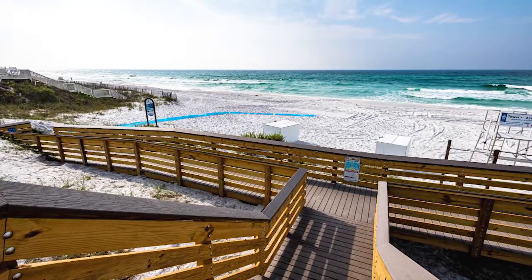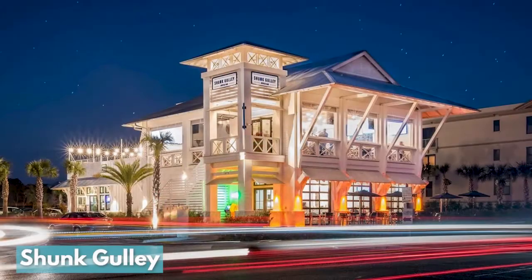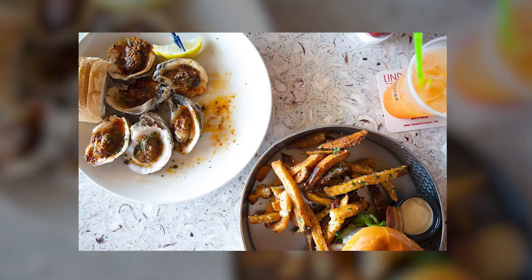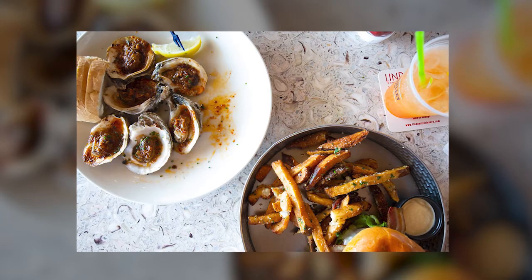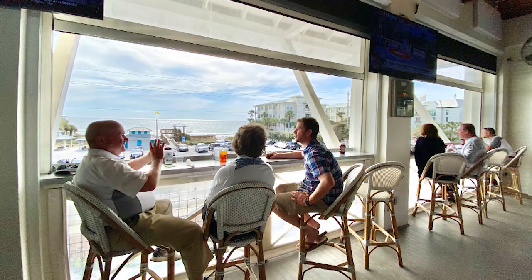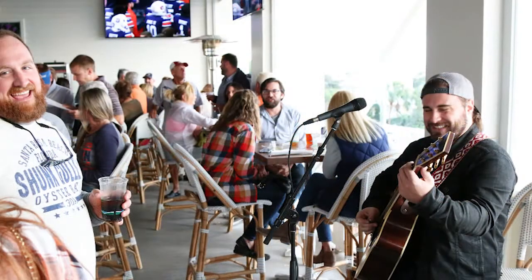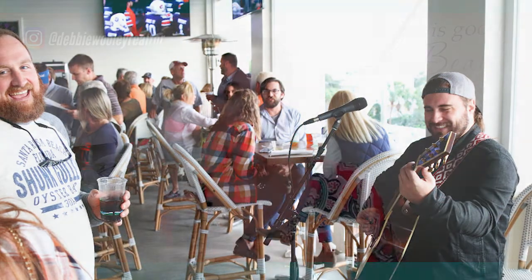It is just beautiful. And the most noted restaurant in Gulf Place is called Shunk Gully. Shunk Gully has the best sweet tea chicken fingers you have ever tasted. It's wonderful, but it's a neat atmosphere. It's a bar. They serve fresh oysters. They have a nice bar where a lot of people sit at the bar. The restaurant is open air, so they have all the breezes coming in from the Gulf. They have music playing. They have big screen TVs for sports. It is always crowded, but there's a big place.